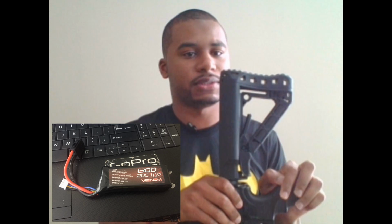So now for the back side of the gun. This stock, major improvement. I've always wanted a minimal stock on one of my guns, but also one that could hold the type of batteries I use. I do use LiPos, mainly 11 ones. But I get these little brick style ones. I find them for a little cheaper, and they work better for me.